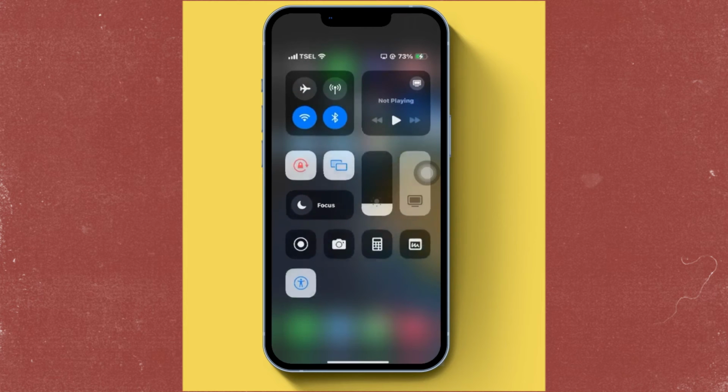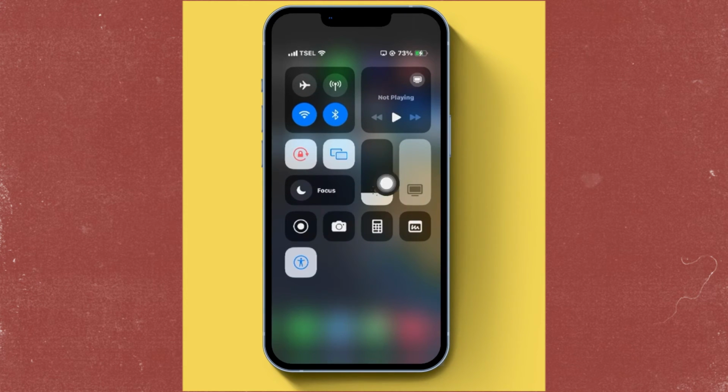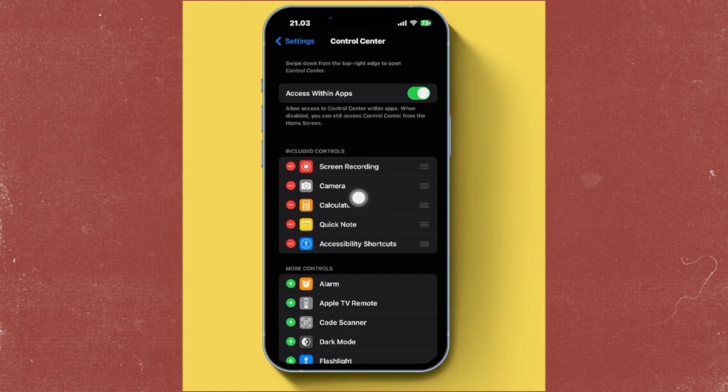7. Customize Control Center. Control Center is a quick way to access frequently used settings and features. Customize it by adding or removing controls to suit your needs. How to do it? Settings, Control Center, Customize Controls.